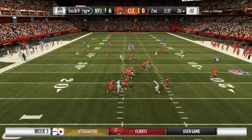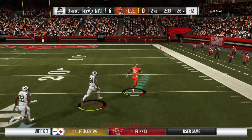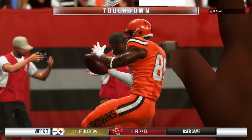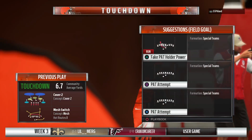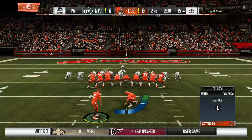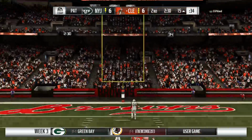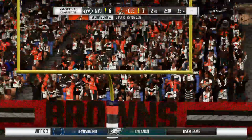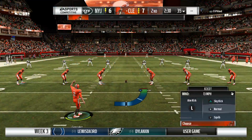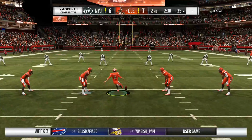Mayfield from the gun on 3rd down. And Njoku complete. Past the 20, 10. And all the way in. Touchdown, Cleveland. David Njoku, his second touchdown on the season. And the Browns can grab the lead if they hit the extra point. Gonzalez able to tack on the PAT, and they take the lead here at 7-6. Gonzalez now to kick this one away.